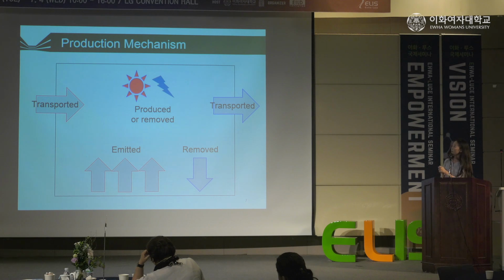Fine particulate matter can be produced by these simple mechanisms. It can be emitted from a primary emission source and then transported from the outside. Nowadays, we are really concerned about the transport of fine particulate matter from China, so we need to negotiate with the government of China.